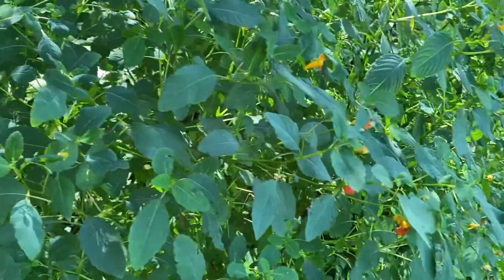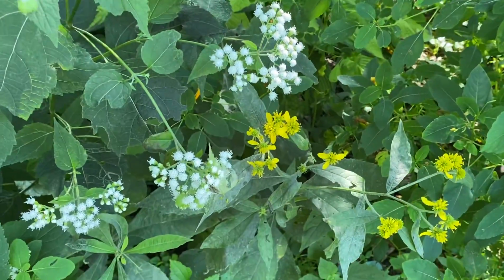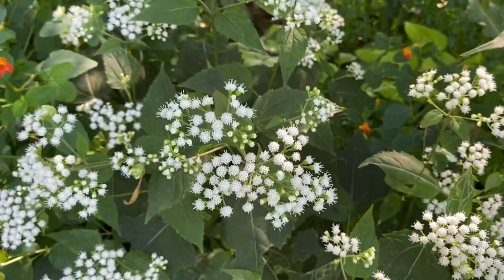I don't see too many others that are ready, but I thought you'd enjoy them. They're lovely: wingstem, white snakeroot, and our touch-me-not.